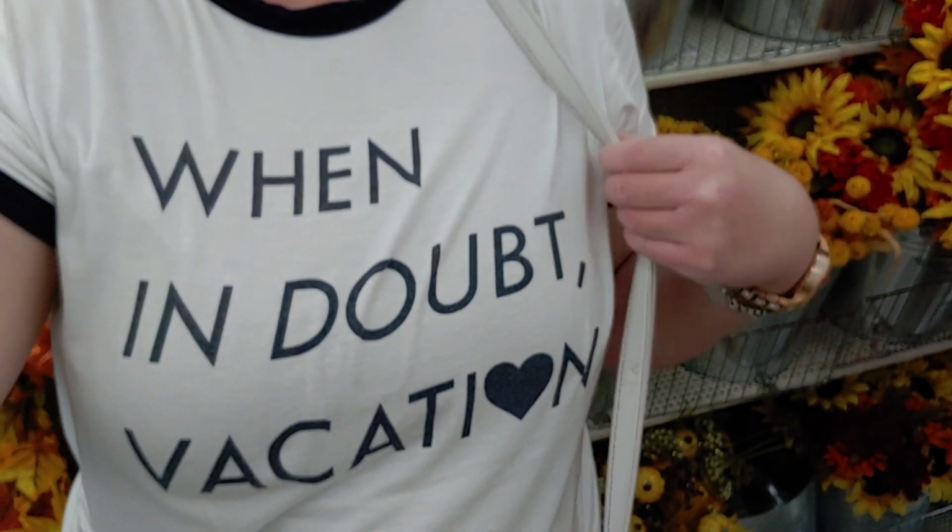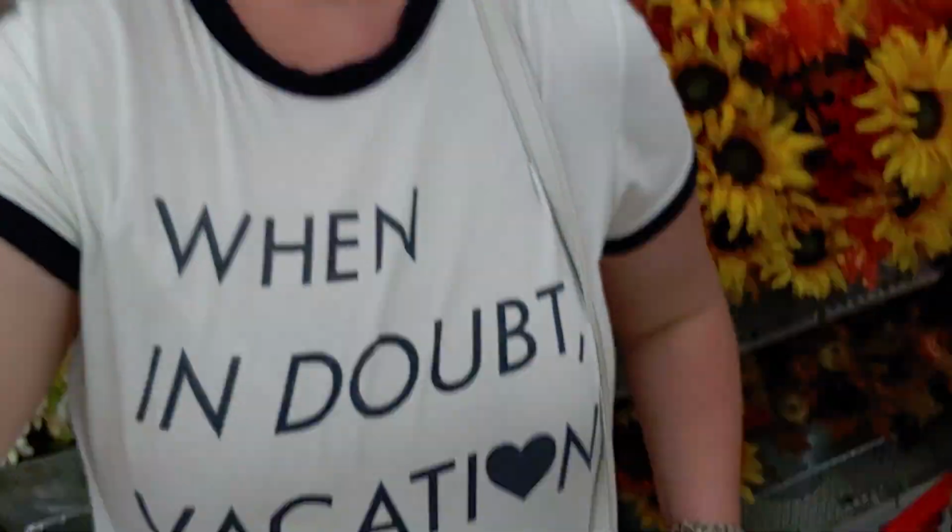And oh, guys, I just got this. When in doubt, vacation. I got that at Goodwill yesterday. Isn't that so cute? When in doubt, vacation. I totally need this shirt right now. I just dream of my next vacation, right?